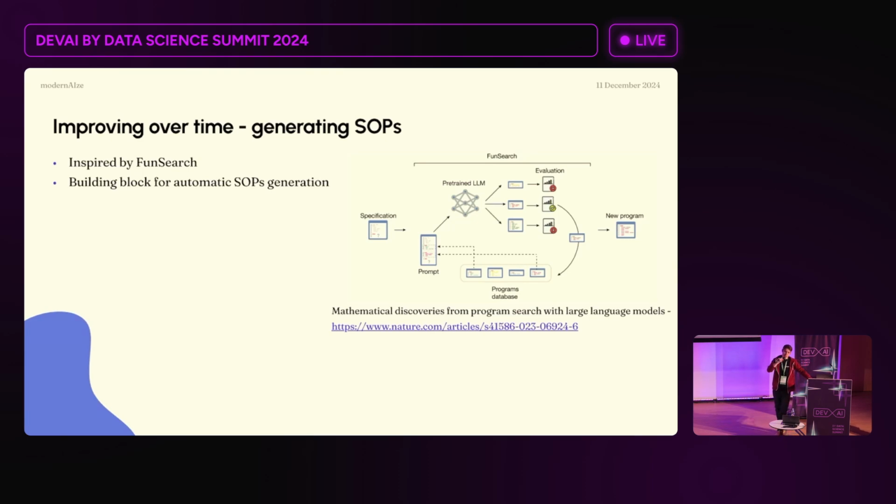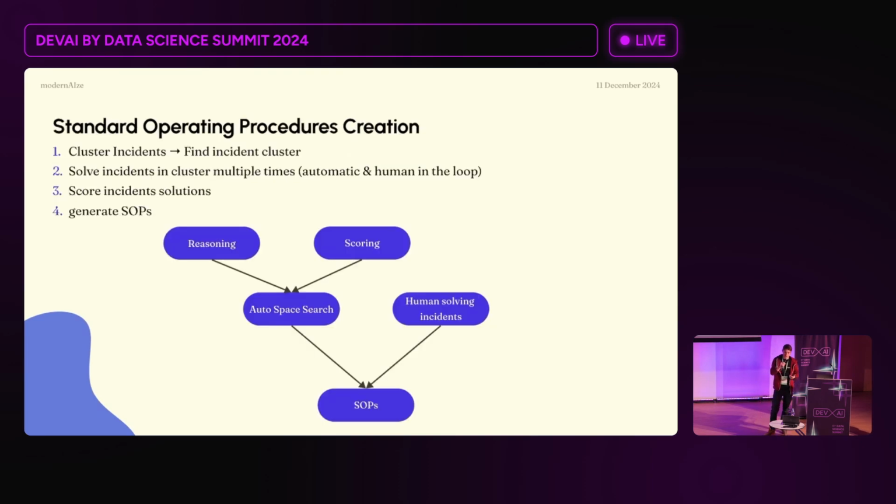So to summarize how we create standard operating procedures, we start with clustering incidents, finding a cluster that we want to automate, and then we solve incidents in this cluster, either in an automatic way with our advanced reasoning prompting approach or with the human in the loop. Then we score those solutions, and based on that, we can generate SOPs. And here's an example of such SOPs we have created.